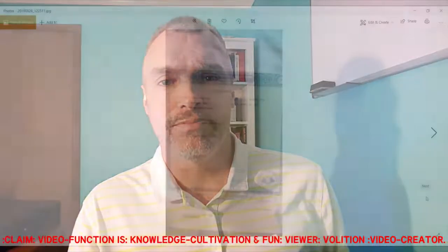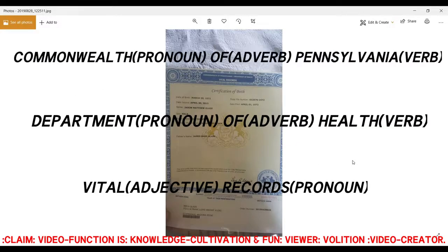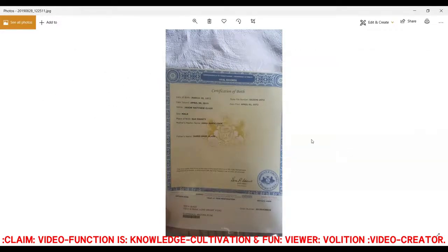Hope you enjoy it. Here is my certification of birth from the Commonwealth of Pennsylvania Department of Health Vital Records. In other words, from a pronoun, adverb, verb, pronoun, adverb, verb, adjective, pronoun. Anyhow, I was adopted, and I don't have my original certification of birth. This one was issued on April 30th, 2015.